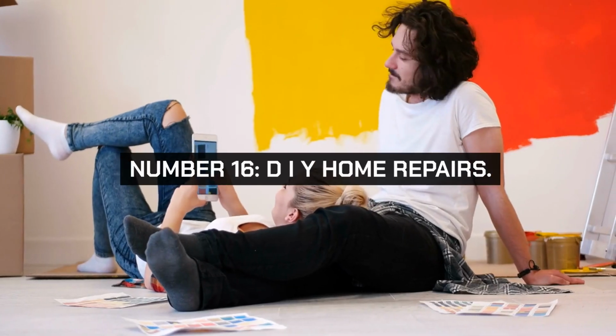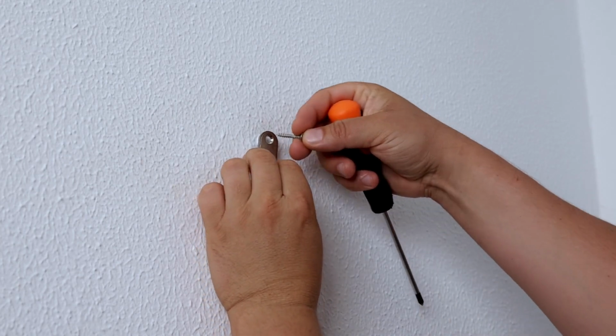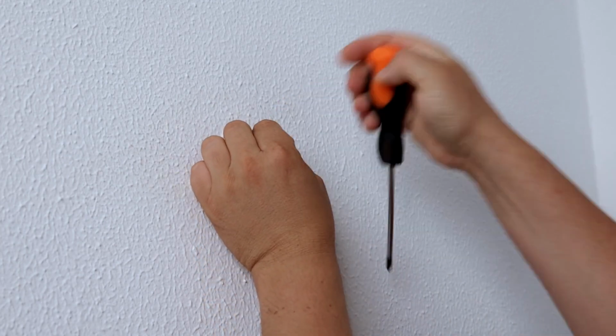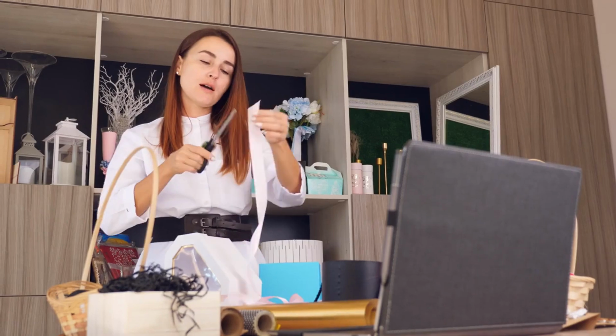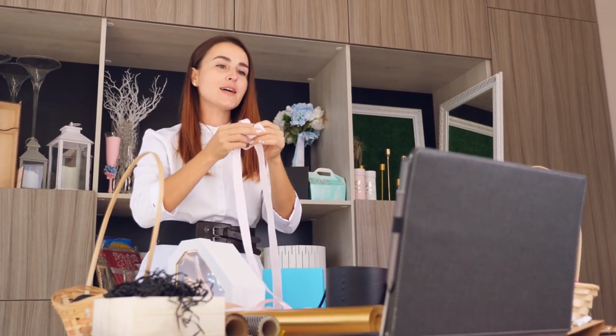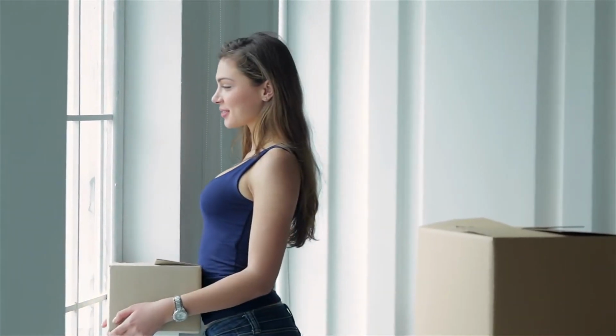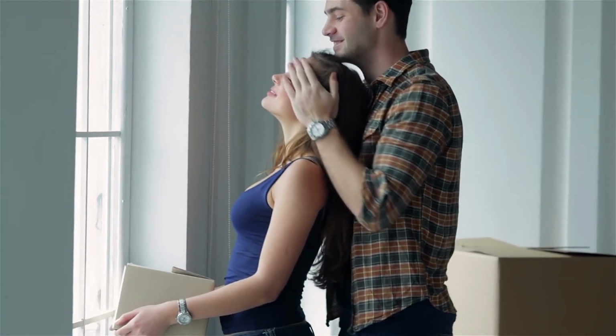Number 16. DIY home repairs. Learn advanced DIY skills for home maintenance and repairs. This includes plumbing, electrical work, and carpentry. Start with small projects and gradually take on more complex tasks as your confidence and skills grow. Use online resources, instructional videos, and local workshops to enhance your abilities. DIY repairs can save thousands of dollars over time and empower you to handle emergencies independently.